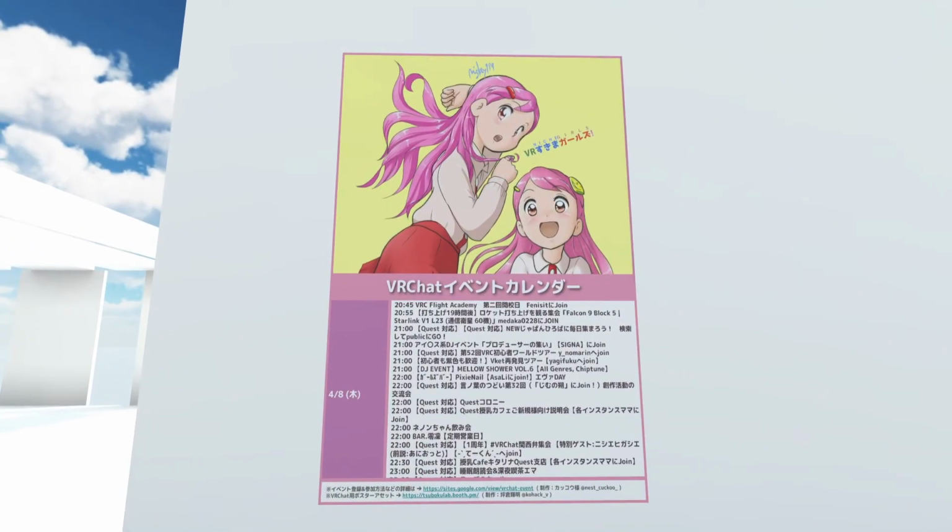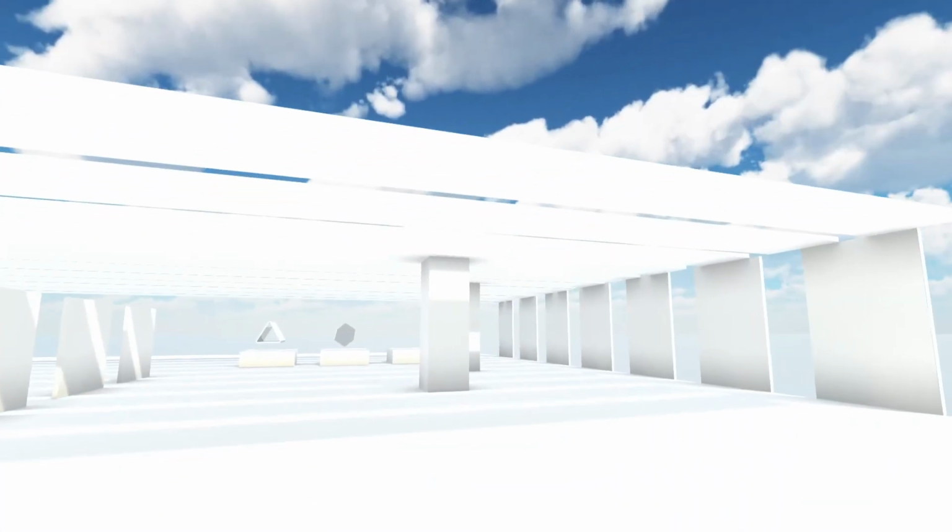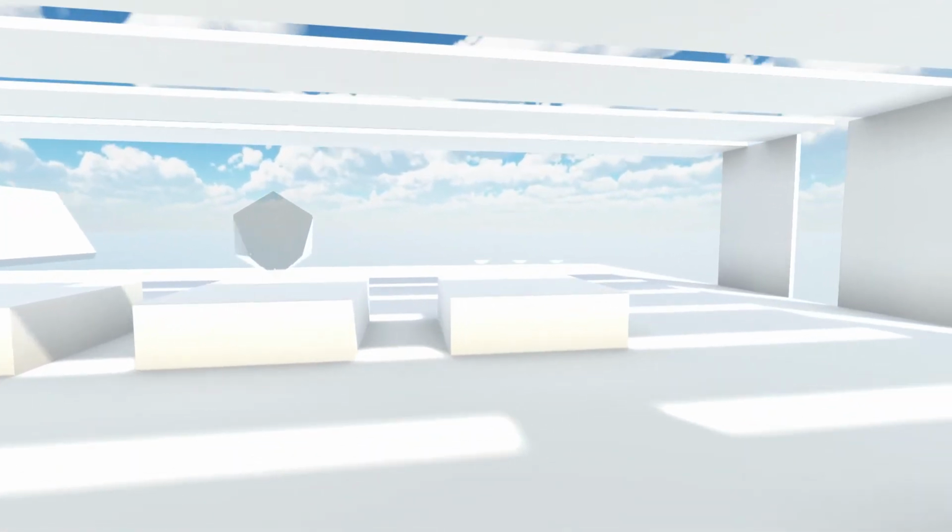I don't know what this sort of stuff is. Sort of a poster. It's in a different language. It appears to be talking about different events and worlds. I have no idea. We'll start over here. We'll save the mirrors for last.